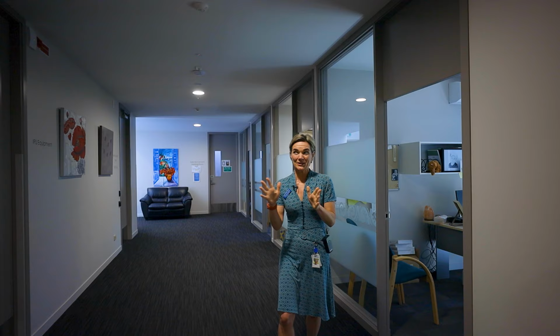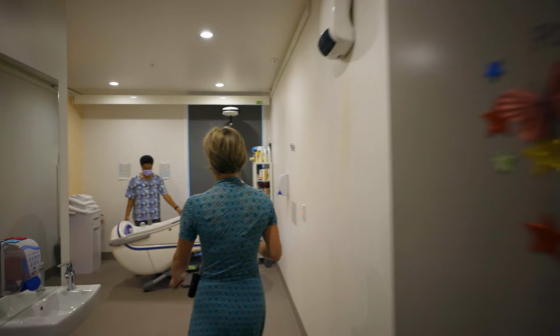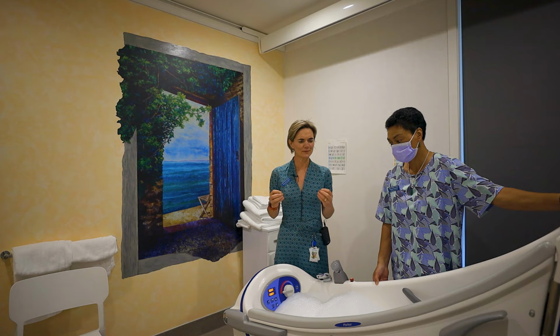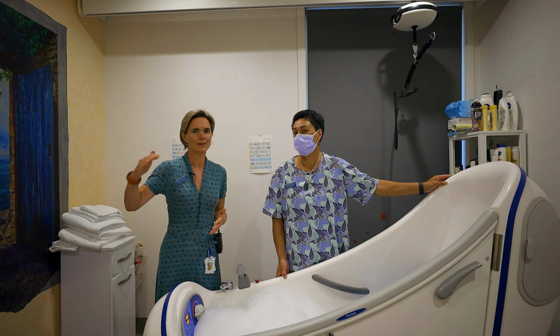A wonderful addition to the unit is our bathroom and our beautiful spa bath. So come and have a look at this. Hello, Paula. We've got this wonderful spa bath, which is beautiful for the patients that we have in the unit. It can provide pain relief and relaxation and just some quiet time. It's one of those extra things that we can do for someone. So we love the bath. I think it took us a wee while to get used to using it, and then some days we almost have a backlist of people wanting to use it, don't we?